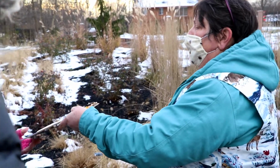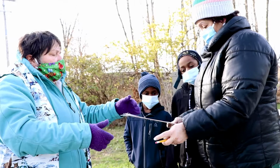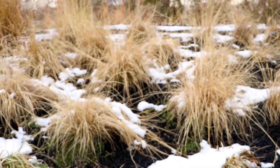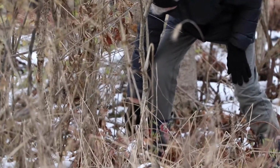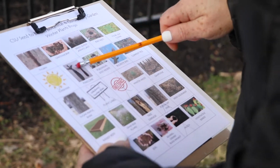I'm going to give you guys charge of the clipboard. Okay. So these are kinds of the things we're going to be looking for. Okay? So when you think you find something, you're going to tell me that you see it. And then the whole idea of bingo is to try to get 5 in a row, up and down, or across, or it can be diagonal.